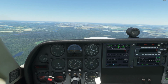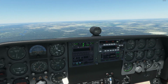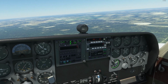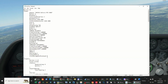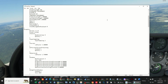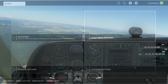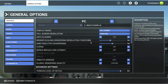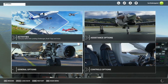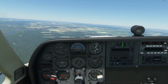I have a feeling it graphically goes lower and lower all the time. Let me just verify what settings I have. Okay, I lowered that, so I understand. Let's quickly make it a little bit better, but I need to do that via the file. That was some updraft.